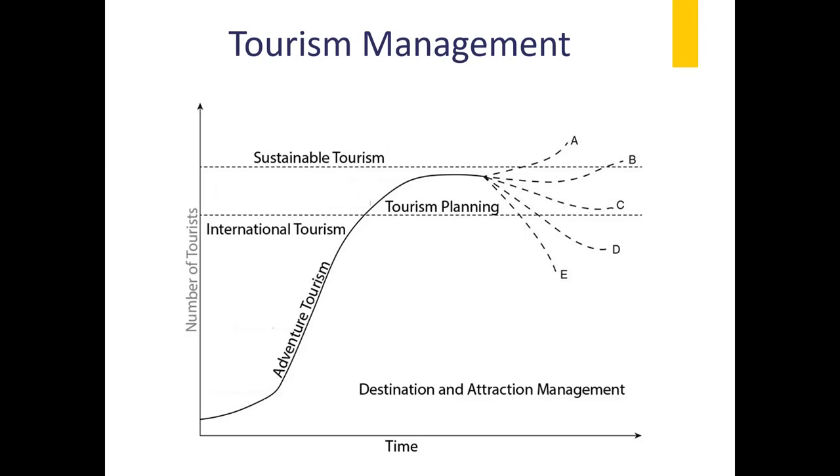So what I'm going to do today is just give you an overview of what we cover on the degree scheme to give you a flavour for the course. And obviously we like to have models to hang our ideas off that we have a look at on the course. Does anyone recognise this model? Can anyone tell me what it is? This is Butler's Tourism Area Life Cycle Model, and he developed this back in the 80s, but it's still very relevant today. And generally, a tourist destination will follow this cycle.